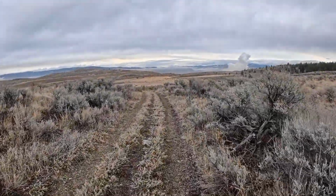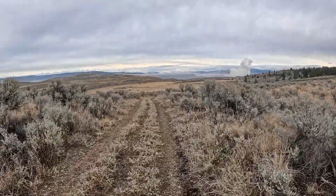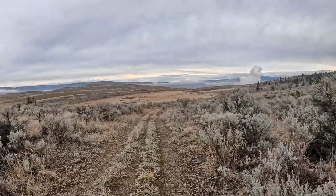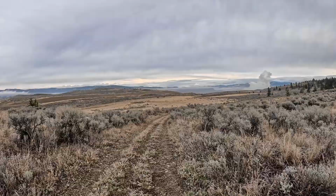I'm just coming down now through the lower grasslands. I can see my truck in the distance. It was a good hike, about 9 kilometers. I managed to get above the fog, and now that it's later in the day, there was no fog all the way down.